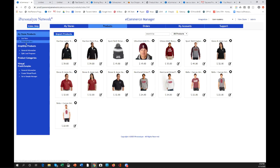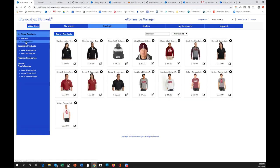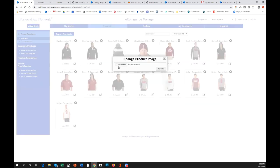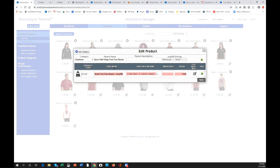Here's another view of the products. We were on the list view there, and here's the thumbnail view. Same basic information, but it shows you what the thumbnail is going to look like. Now, say you're looking at this and you go, I just don't like that, I'm going to change that. What do you do? Well, you click on it and upload a new image. That easy. If you want to change the description, you go down here and hit the little edit button, and you can go in and change all the parent description and everything there. You want to unpublish, it's right here.